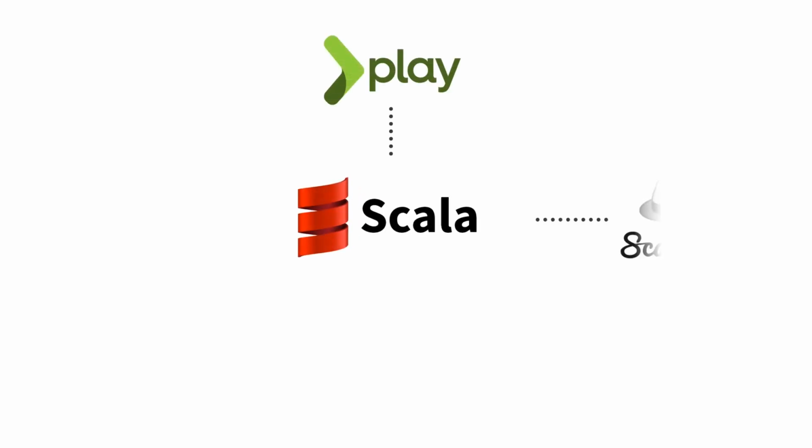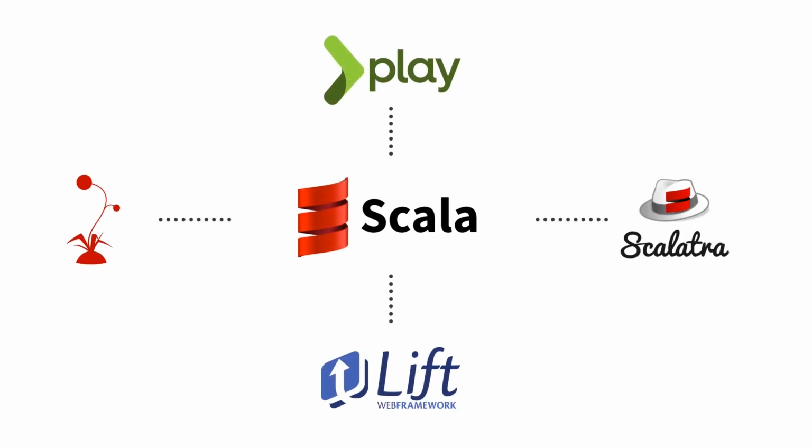The language itself is highly scalable, as the name would imply, and as the Scala community, and therefore the number of frameworks available, is growing rapidly. Now, some commonly used Scala frameworks are the Play framework, Scalatra, Lift, and Agave. Some similar languages, or those kind of used alongside Scala, would be Java, Haskell, Python, and Clojure.